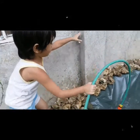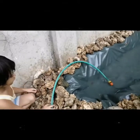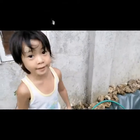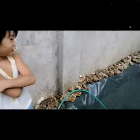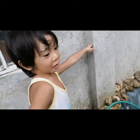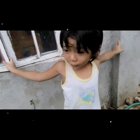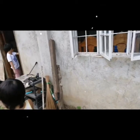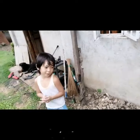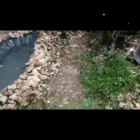How do you feel about it, Rom Rom? Good. I like our pond. Are you excited? Yeah, to have some more fishes. What kind of fish will you put in here? A shark? Wow! A baby shark? No. Why? You're scared of a shark? It's gonna bite us. It's gonna eat us. No, the shark will not eat us.